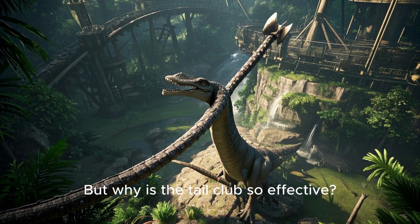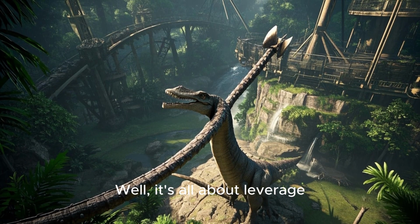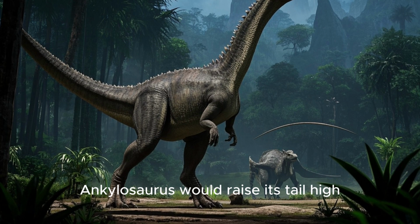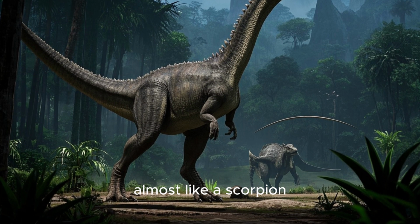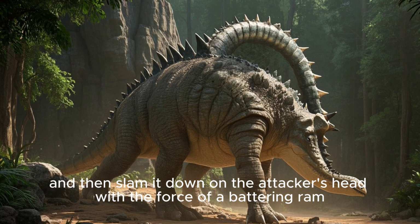But why is the tail club so effective? Well, it's all about leverage. As a predator approaches, Ankylosaurus would raise its tail high, almost like a scorpion, and then slam it down on the attacker's head with the force of a battering ram.